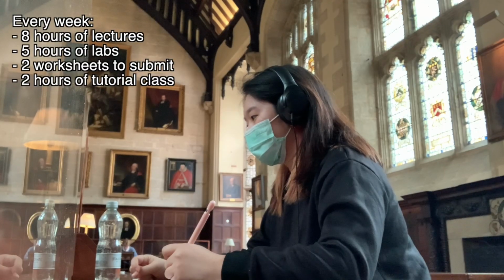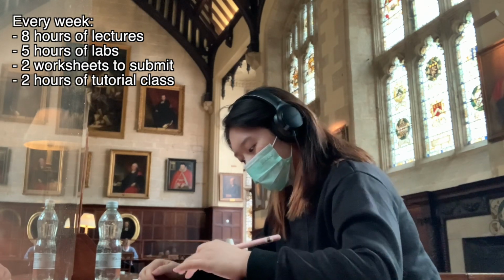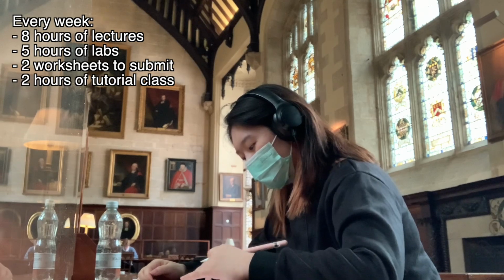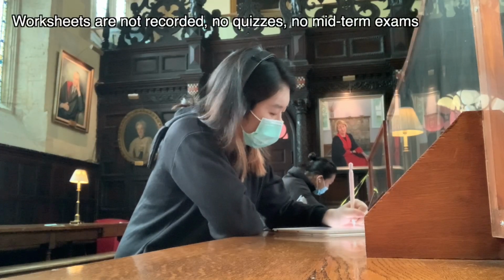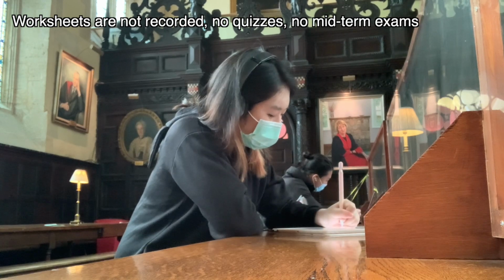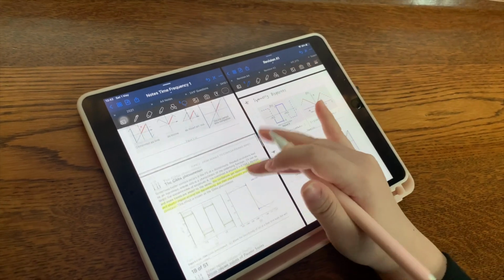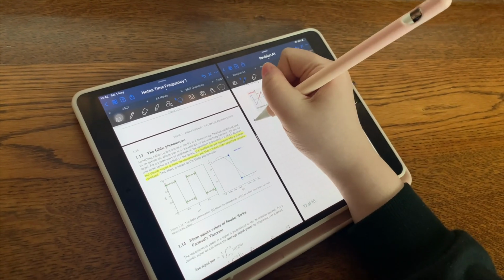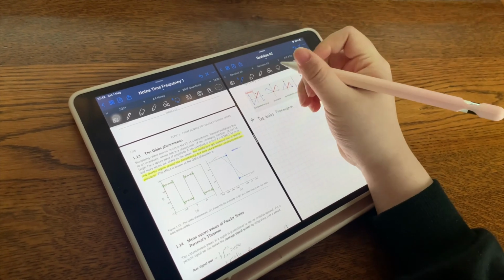For each week, we have 2 papers that we need to submit, and we might also have labs for 5 hours on one of the days. All of our assignments during the term are never recorded. They're all treated as practice. So our final scores in the end will only consist of the final exams at the end of the academic year and labs. You can just imagine how nervous I was for the exams, especially because I didn't have any quizzes or mid-exams before.